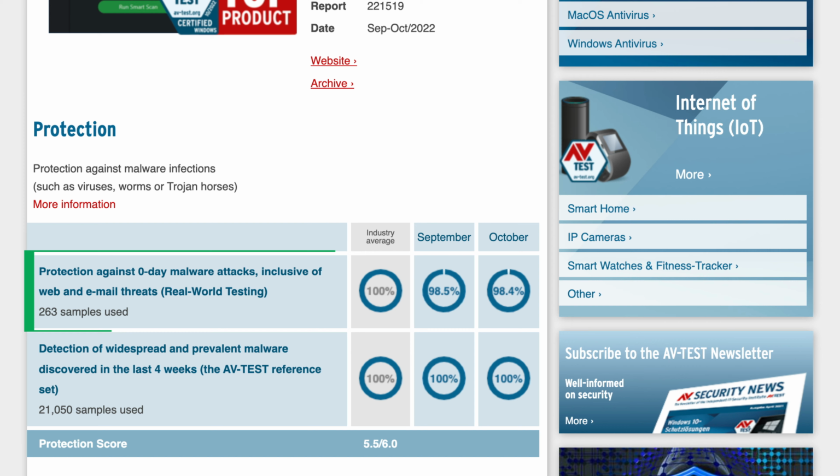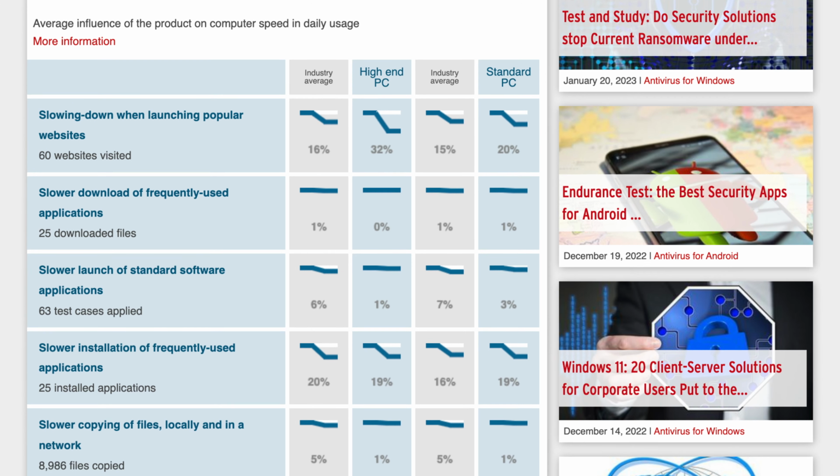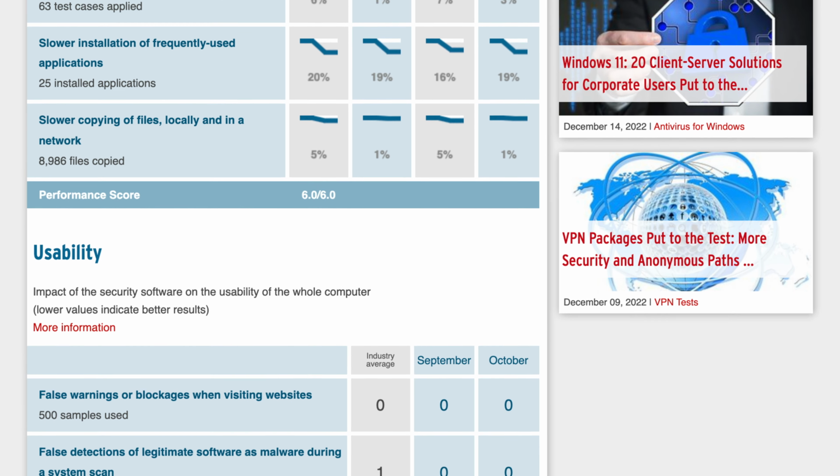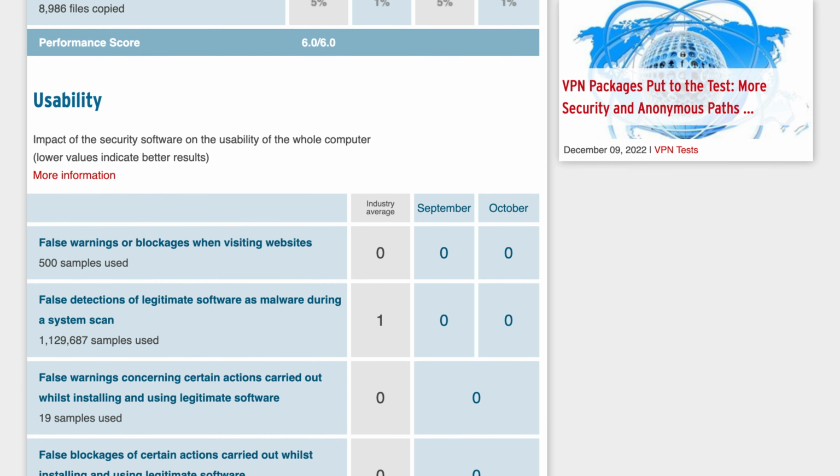Though their 0-day score is a little under the industry average. Oh, and by the way, 0-day means newer threats that haven't yet been determined within the market. Anyway, that aside, they do have top marks in performance and usability. Yet, these are all statistics.